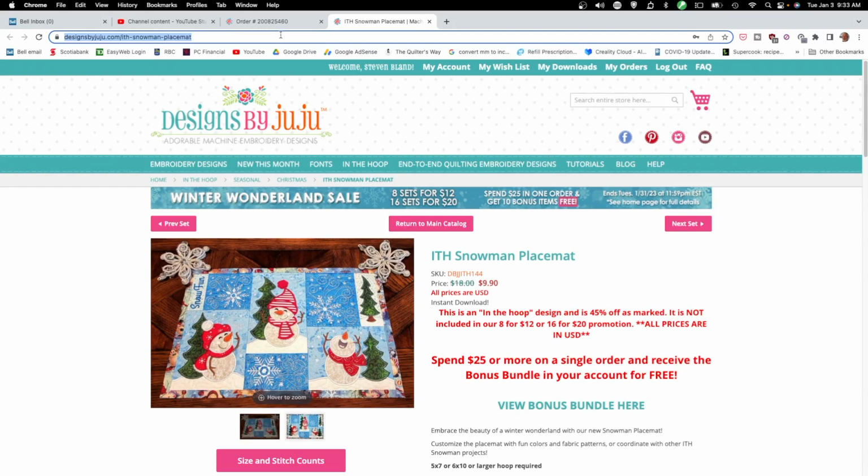I do love doing in the hoop applique designs. They're really easy, and this one looks like it's going to be a lot of fun, and the end result will be worth the time it takes to create a set of probably 4 of these. So if you're interested in doing an in the hoop design and getting way ahead of your Christmas or winter 2023 projects, then you might want to go to Designs by Juju and pick out something like this.